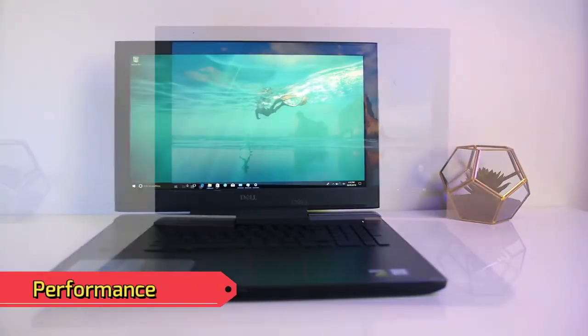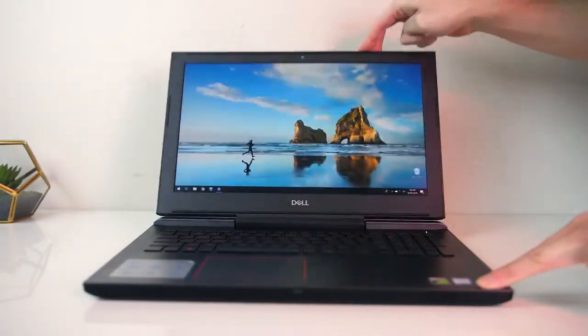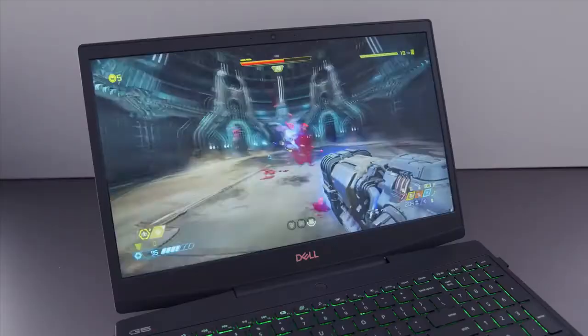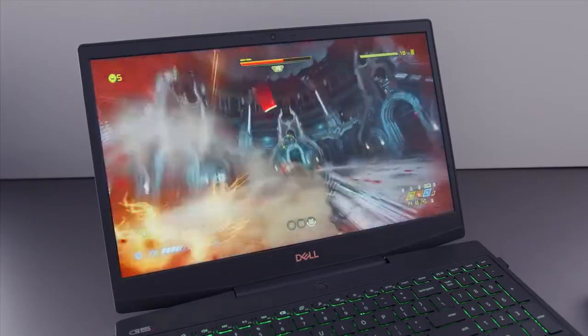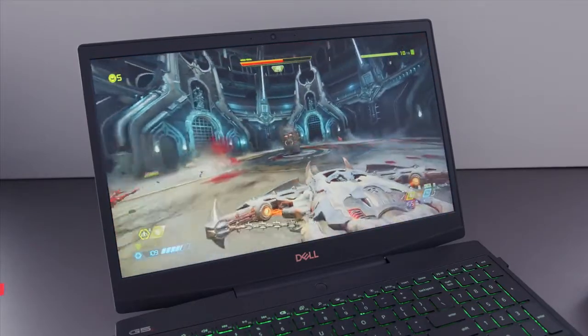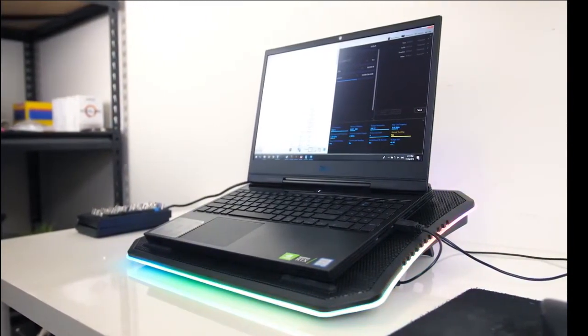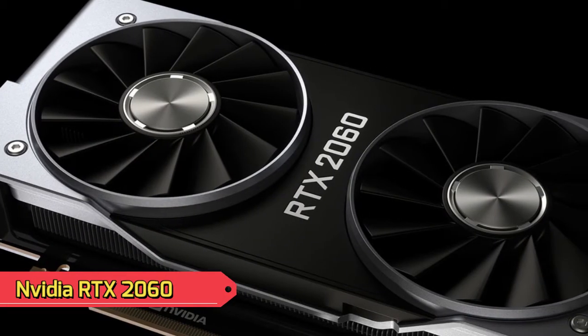Performance. The Dell G5, which appears to be a downgrade from the replaced model, is something of a mixed laptop so far, given the ropey touchpad. However, the performance that you get has few complaints to make. Our Dell G5 comes with an Intel Core i7-10750H, 16 GB of RAM and 512 GB of SSD. And the most important thing is the graphics card, an NVIDIA RTX 2060.